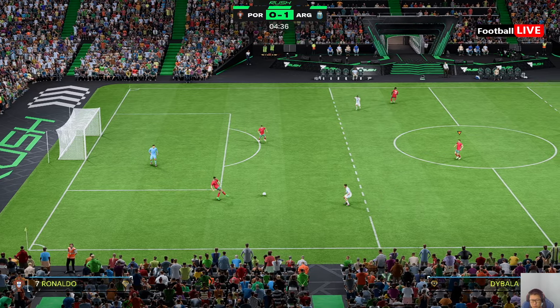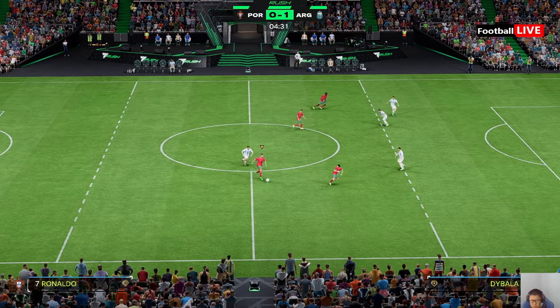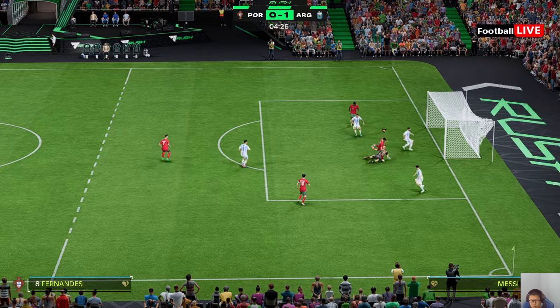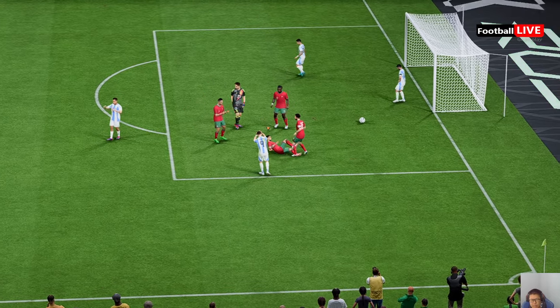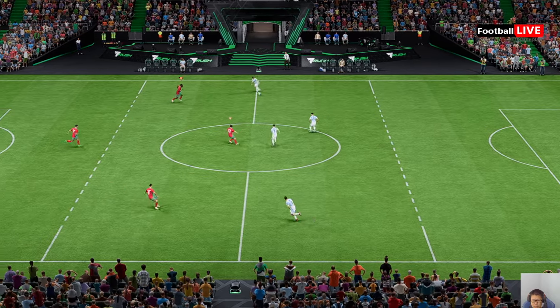The ball played to a defender, and we're back on their way. They could tie it. Goal! Oh, level now. Nothing to separate these two sides. And we're back underway again, 1-1.